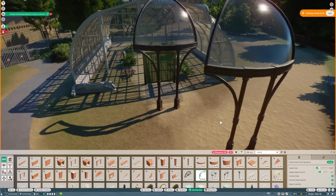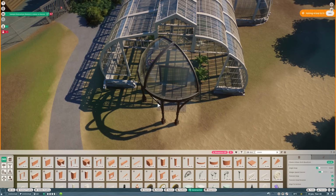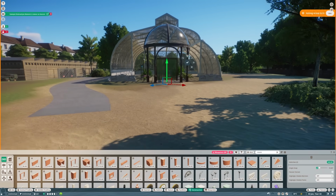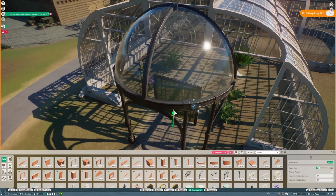And then we get on to the first of the brand new pieces, this enormous glass arbor, which I have tried to use on many occasions, but never found a use for it that I was happy with until now. This is going to sit on top of the entrance of the butterfly house, just add a really impressive dimension to it.